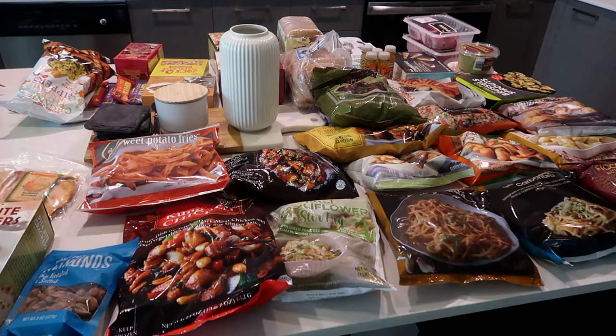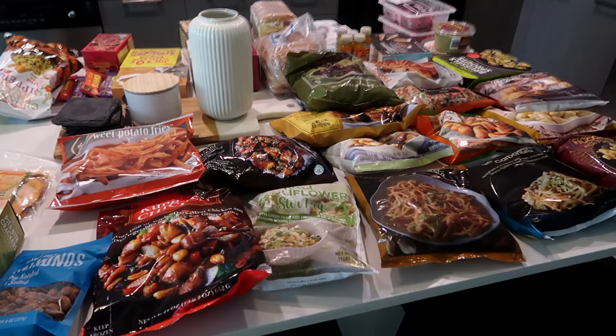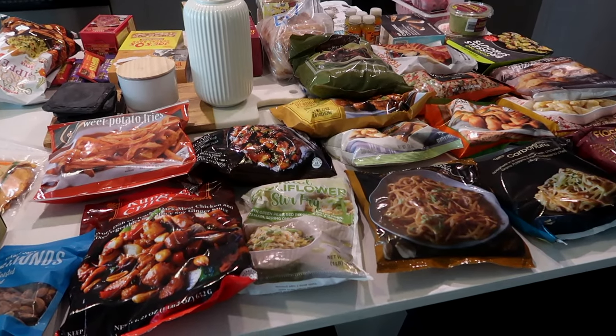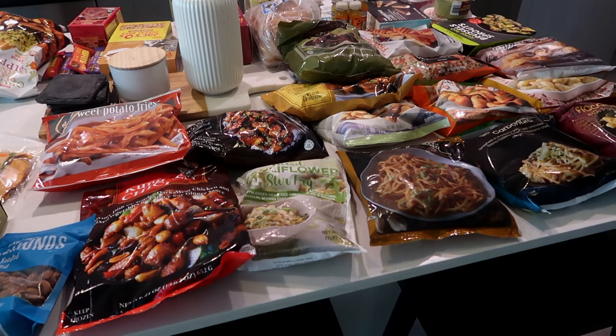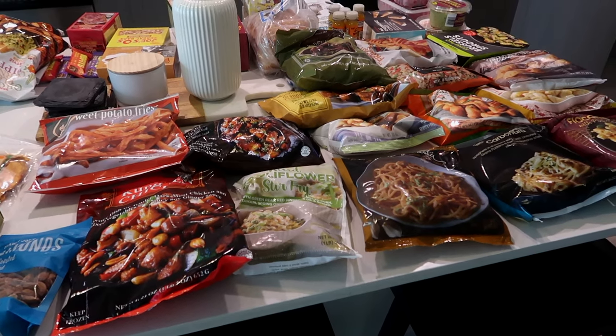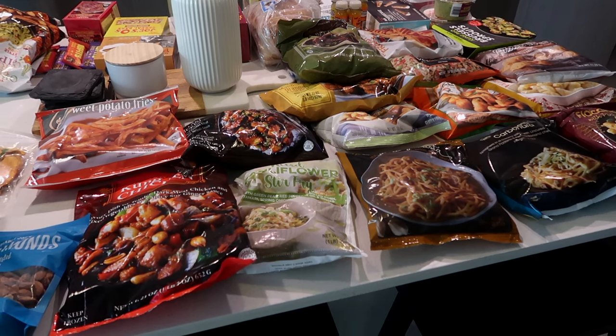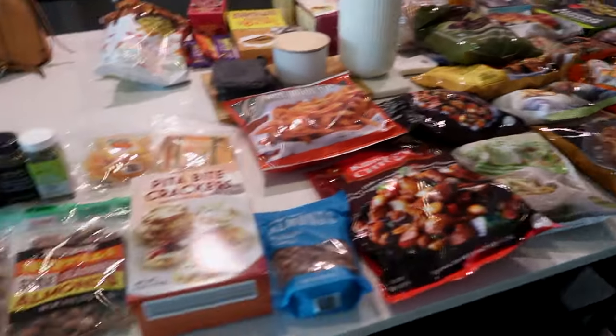This looks hilarious. We did get a lot of frozen foods. I do love to have frozen things in the freezer that are quick and easy for dinners when you don't know what to cook, you don't want to go out to eat, and you haven't thawed anything for dinner. So we always keep this stuff on hand and we buy it every couple months. So I'm gonna start over here.